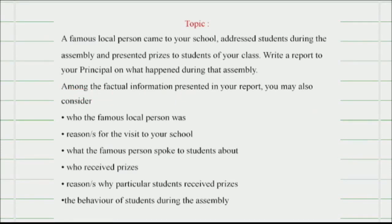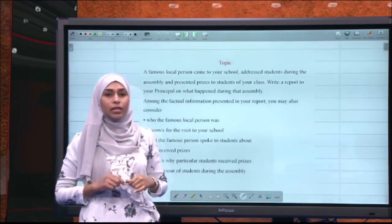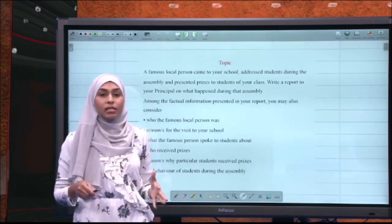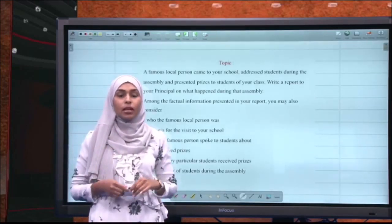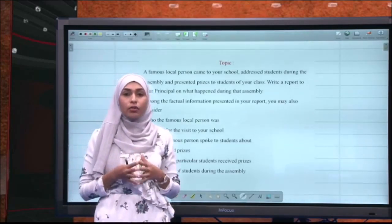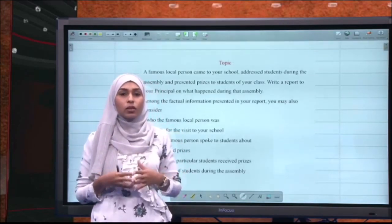Now, why are they telling you among the factual information presented? As you know, report style writing or expository writing is based on factual information, right? With your report, as we have been saying, it is a little more strict in its style of writing. There are a couple of things that you must do and things that you must stay away from. The report writing and the narrative style writing are completely different, right? So there are some rules that you need to adhere to.